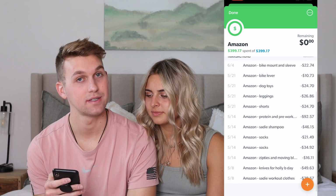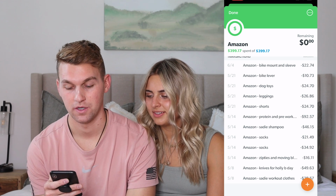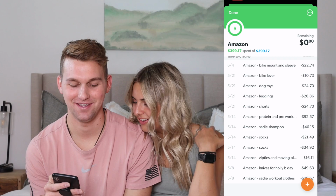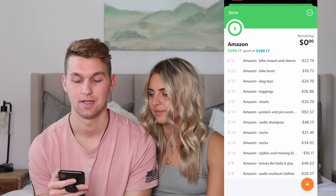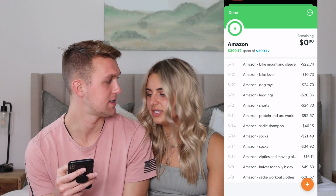A bike mount and a sleeve. I needed some stuff for my bike. A bike lever, wow. Dog toys for the dog. I got leggings and shorts and shampoo and socks. Oh, look, workout clothes. You ended up spending more money on clothes than me anyway. It's under Amazon. It doesn't count as clothing. So sometimes if we get them on Amazon, I don't categorize it in the right place. Like I said, just because it's easier to see it.